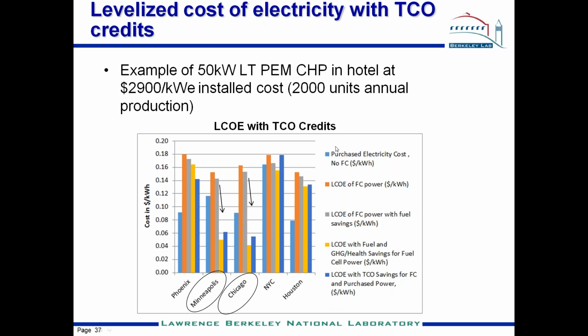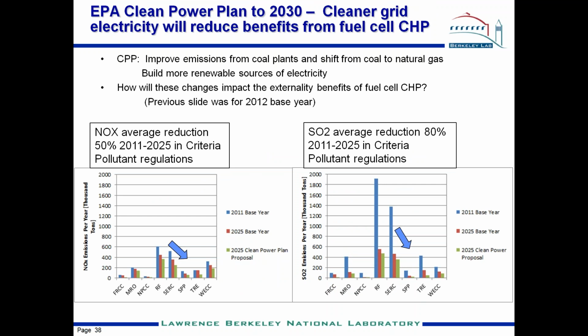Okay, so that's a snapshot, however, of where we are in 2015, say. But the question is, how does this vary over time? Because as you all know, the EPA has a Clean Power Plan to 2030, which will provide a cleaner grid and will reduce the benefits of fuel cell CHP because each kilowatt hour of offset electricity will be cleaner and have lower greenhouse gas emissions and lower NOx and SOx. As an example of that, this is showing the NOx average reduction out to 2025 is about 50% on average, and the SOx reduction is 80% on average out to 2025.